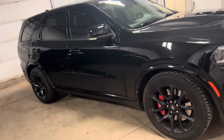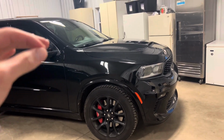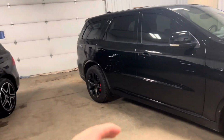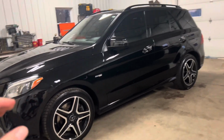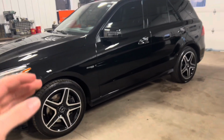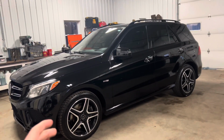Now, of course, we would be comparing the Jeep Grand Cherokee SRT to this, but in today's years, they don't make the Jeep SRT anymore. So this is the closest comparison that we can get. Back in the day, this WD version of the Durango and the WK version of the Grand Cherokee were both made off of the old ML chassis from Mercedes-Benz, which this GLE was basically a facelift off that ML platform. So when it's all said and done, this GLE shares the same platform as this Durango, or I should say this Durango shares the same platform as this GLE.